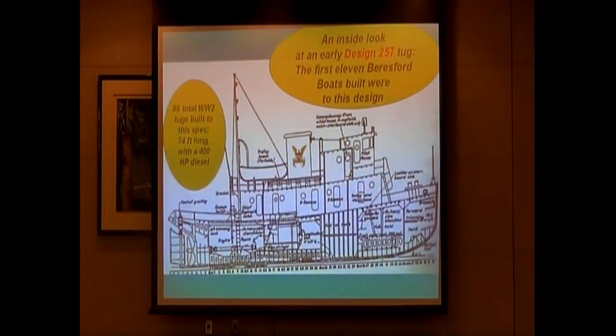All right, so this is what the first 7 looked like. They're 74 feet long with a 400 horsepower diesel, state of the art at the time. They were also never designed to go out in the ocean. They were harbor tugs. Day tugs. Get on your day boat, work, go home at night. That's what they were really designed for.